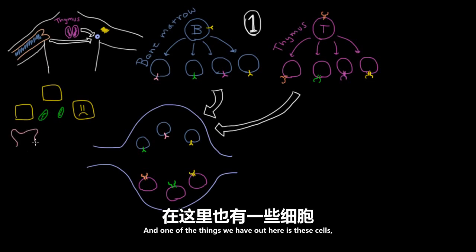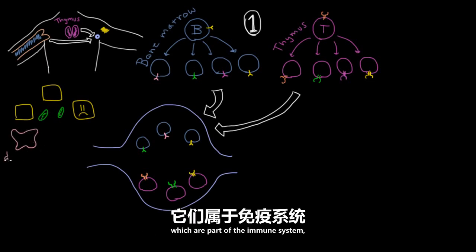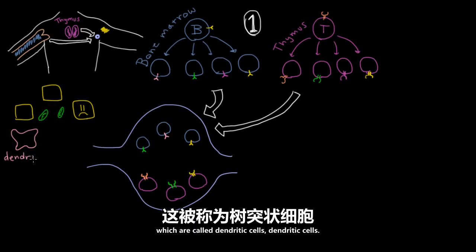And one of the things we have out here is these cells which are part of the immune system which are called dendritic cells.